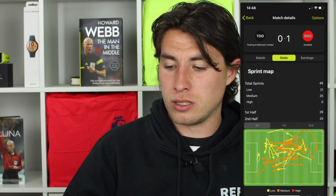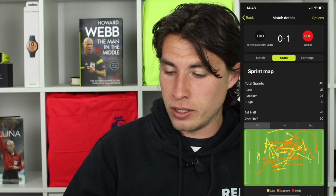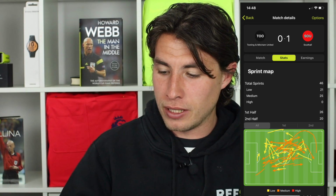Now, sprint map. I've got something very special to show you, which is a sneak peek of the new version of the app. With sprint maps, we've changed it a little bit. So instead of just seeing the sprints, you can actually see how many sprints you've done. You can see in this Tooting and Mitcham game versus Southall, I did 46 sprints in total, so that averages one every. And I did 21 low, 25 medium, and 0 high.